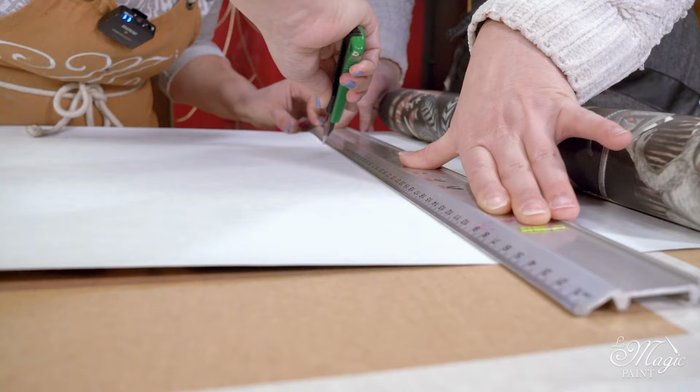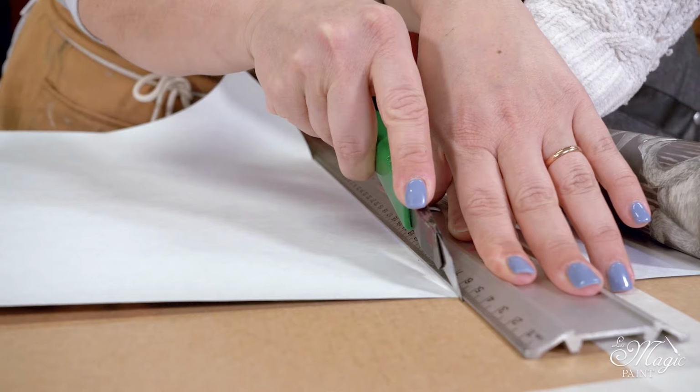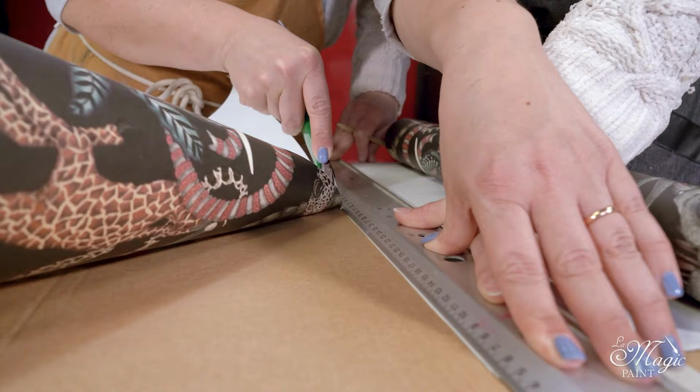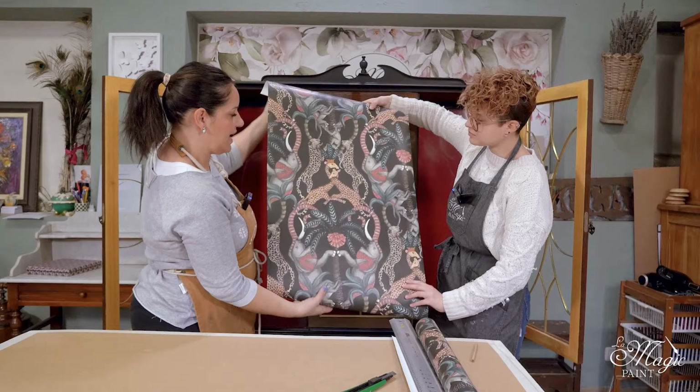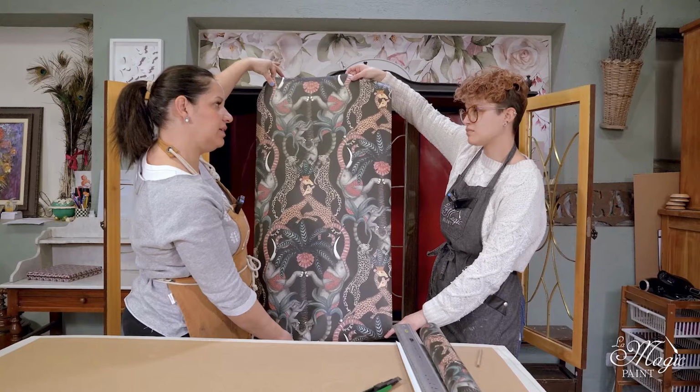We placed it on a surface that we absolutely do not care to ruin, so on cardboard. And there you have it. Very precise. This. So which way? This way, right? Yes, that way. Because it has a direction, giraffes have to be right. It will be the first piece that we are going to place on that part. Let's cut them bit by bit as we move forward, okay?